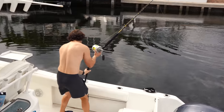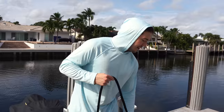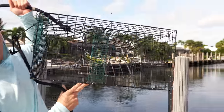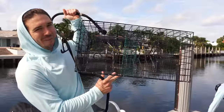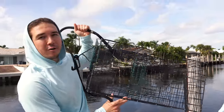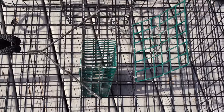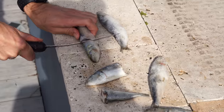Good cast. Look at that. We just let this thing sit out. Let's go. Now we are gonna be throwing this out here. This is our blue crab trap. It catches giant crabs and you guys love seeing it and we love eating them. So we're gonna throw this thing out there because with all this chum in the water, there should be a herd of blue crabs coming to this thing. So stocking this thing with sardines, stuffing it in there, and we're tossing it right in the middle of the canal to get all those big blue crabs.